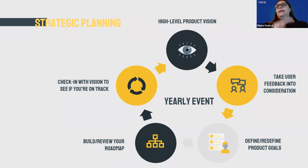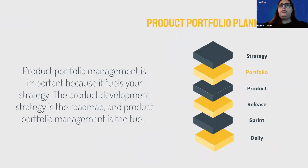And this activity has to take place continuously. Usually it's a yearly event. Some people do it more often, but if we don't have this yearly planning going on to understand where we are and where we're going in terms of features and what to develop, we could also lose track of where we're going.